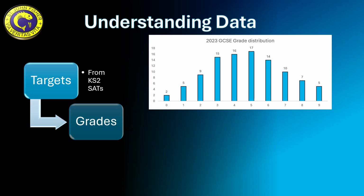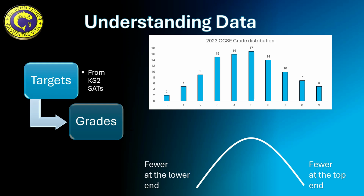This shows the GCSE grade distribution from 2023 of all subjects, all GCSE grades. It shows that 5% of all GCSE grades were awarded a grade 9, 7% were awarded grade 8, and so on and so forth. The shape that you can see here is classed as a normal distribution. What that means is that there are some grades at the lower end, some grades at the top end, but most of the grades tend to be in the middle. We use this pattern when we look at grades in Year 7, 8, 9, 10, and 11.